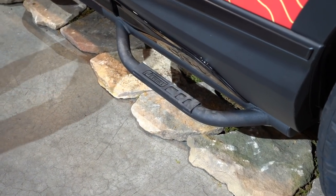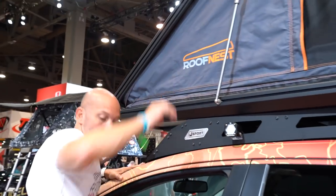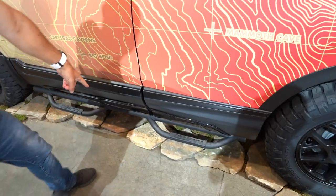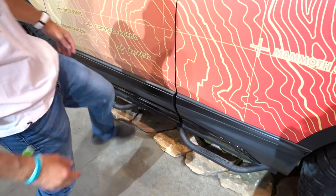Because it makes it easy to get in and get out. Because you need these to get up here, right? You don't need those to be in your way when you're trying to get into the car. So they've designed them specially so when you open up the door, you can slide right in and not drag your feet against this. J-Sport, well done.